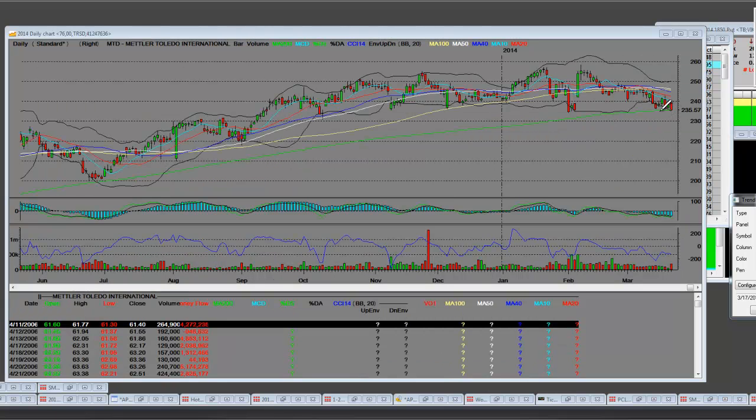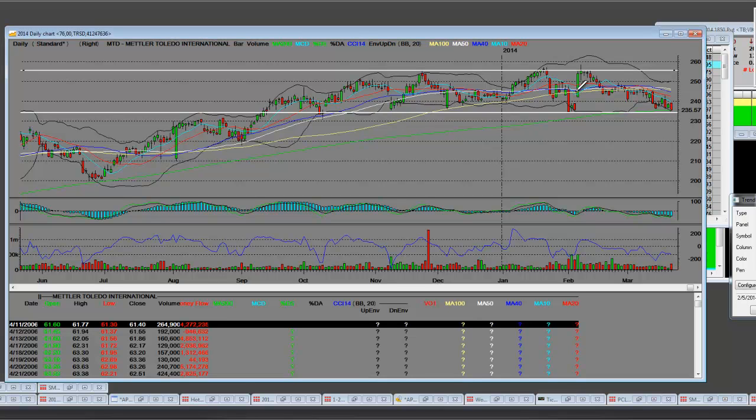We have that testing MTD, testing the 200 simple day with a double top daily reversal as it was. This one here will do a little bit of investigation, but remember one thing. It's testing that 200 day. Yes, it was overbought, but now the correction is there. I can tell you that much right now.